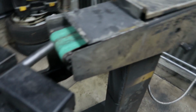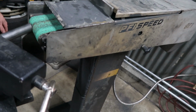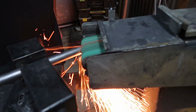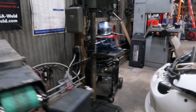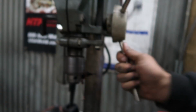So this is an Aomi tube notcher. This is what we use to notch tubing. You might have seen it in a BoostedBoiz video or our own. We use it as the belt sander and tube notcher. 4.5 horsepower, and this thing really rips. Look at it grind. I love the way this thing is. Me too. And it's 3-phase, so we have a little phase converter hidden back here, thanks to Chris Phillips wiring it all in. And then we use it for our drill press too. You can see it's from Poudre High School, so this was in a shop class.